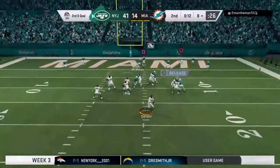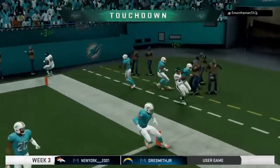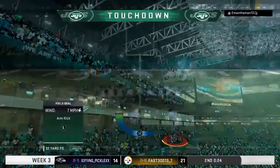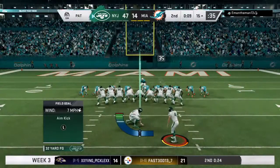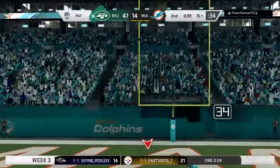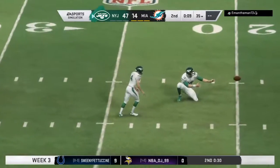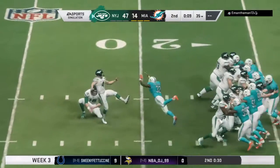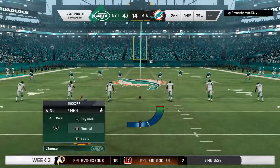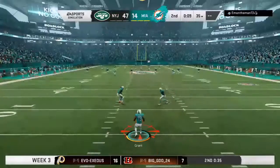A play fake, and it's Darnold sliding out of the pocket. That's going to be caught by Crowder. It's a Jets touchdown. Jamison Crowder in the final seconds of the first half as his guys continue to pull away. And oh, it's no good. For the 2nd time now in this first half, he's missed an extra point.